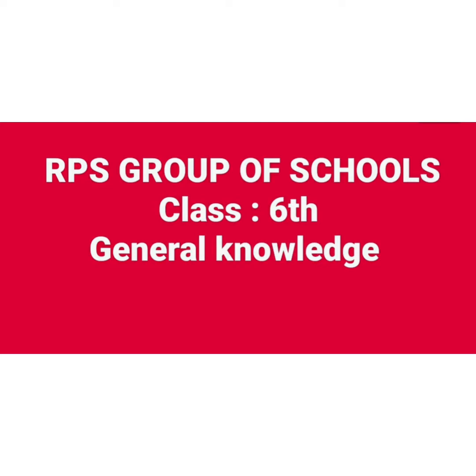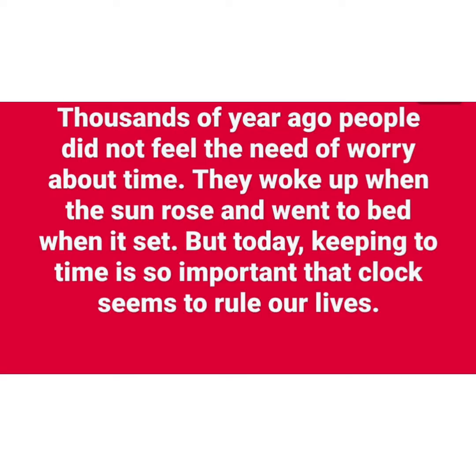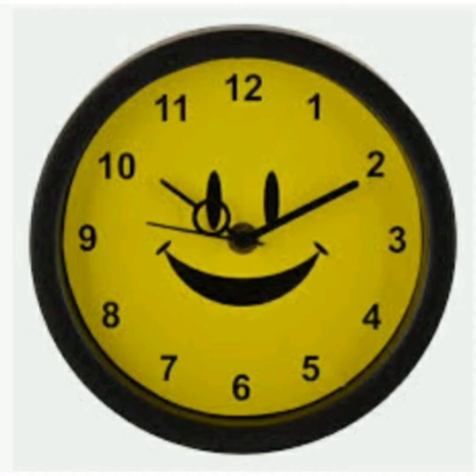Today, we are going to study how clocks were invented. Thousands of years ago, people did not feel the need to worry about time. They woke up when the sun rose and went to bed when the sun set. But today, keeping to time is so important that clocks seem to rule our lives.